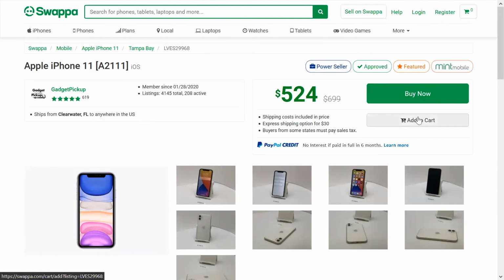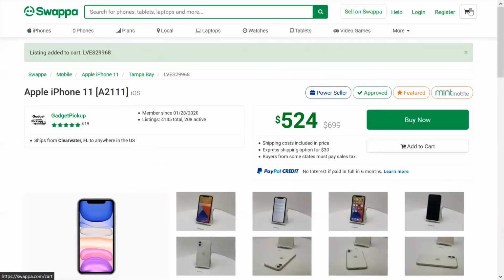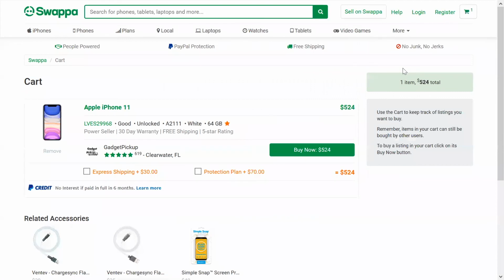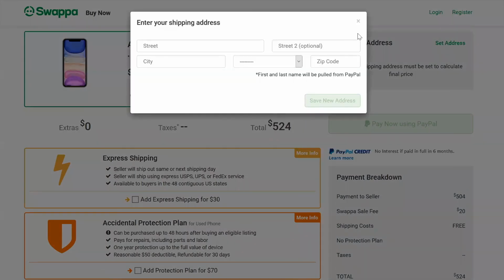or I could add to cart if I think that I'm going to buy multiple products. So if I add to cart, at the top right, there'll be a shopping cart, and that's your cart. So you can click on it, and all the items that you added to cart will be here. And if you're confident that this is the device that you want, and you don't want any of these accessories or express shipping or a protection plan, you can just click on buy now. And then you'll be greeted by the checkout. You'll have to enter your shipping address and then check out with PayPal.